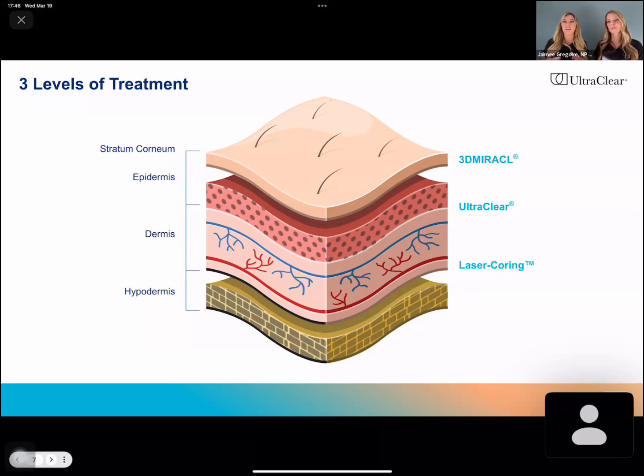So we have all the things. We have 3D Miracle, we have Clear for pigment, we have UltraClear that gets collagen and dermal remodeling with pigment, and then we have laser coring. But the best part about this is we can customize it in the treatment room for you. Even if I'm booking laser coring, I'm definitely not just going after that. We're going after the pigment, the fine lines around the eyes, the laxity maybe around the mouth, and then we're really coring those areas where we need some skin tightening. So with these 3 levels of treatment, we can pretty much target anything.